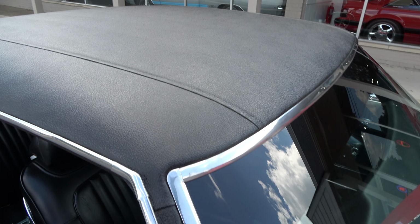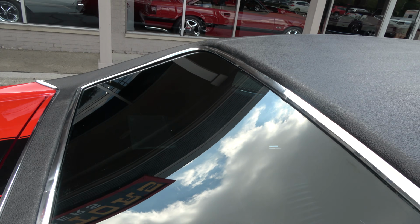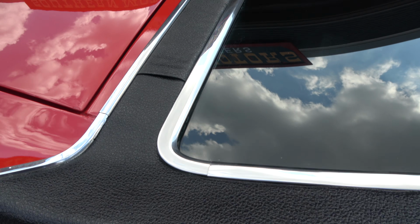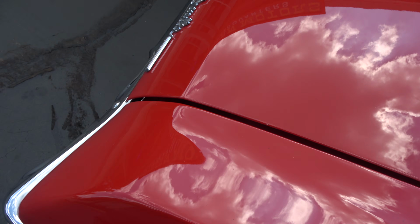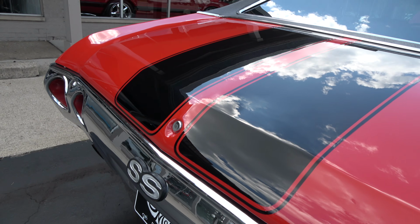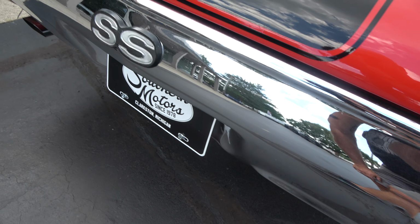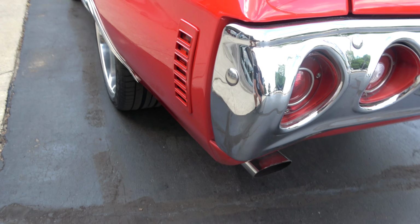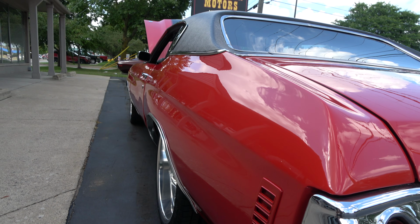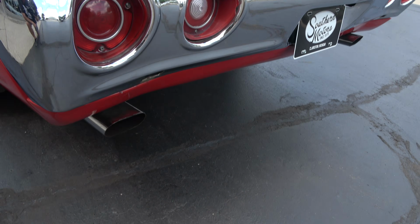Dual chrome mirrors. The driver's side is a remote mirror and it works. They've tinted all the glass, so the glass is dark like this. It's got the black Super Sport stripes. I think the rear bumper's been replaced, but I think this bumper's original. Definitely got the original SS emblem on there. Nice and straight down the sides. Again, new ZR rated rubber all the way around it, new 18 and 20 inch Billet Specialty wheels on it.